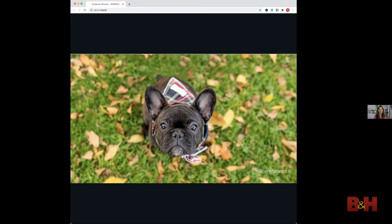But the thing is, it will incentivize the dog to keep looking at you, because if you don't give the treat, right, what's the point? He'll say, well, she's getting my attention, but I'm not getting anything with that. So keep giving the treat until we're able to capture that photo. Also, when you're photographing an image like this, pay attention to the background so it's clean and it's not taking away the attention from the pet itself.